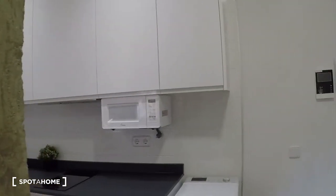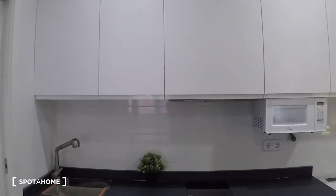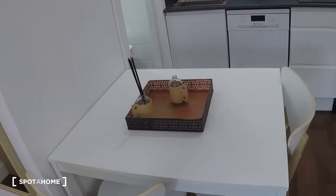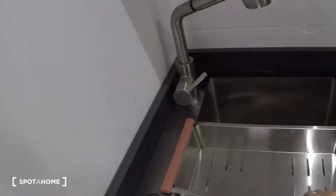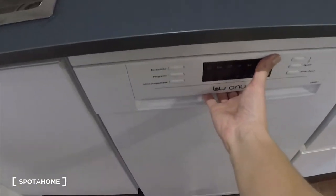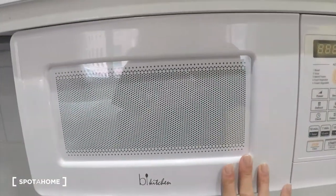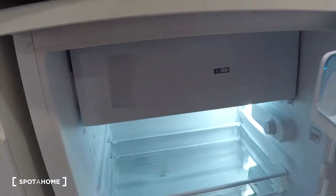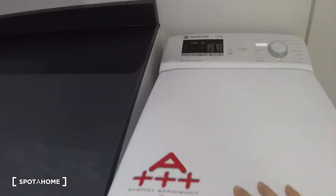Alright, so let's start with the kitchen first. You see here, the kitchen is a full kitchen. We have here a table with a couple of chairs. And over there we'll find the sink. Here it is. We have down here the dishwasher. Electric stove here for cooking. We have the microwave here, the fridge here with a small freezer there, and the washing machine. You see, everything is new, so it's really, really nice.